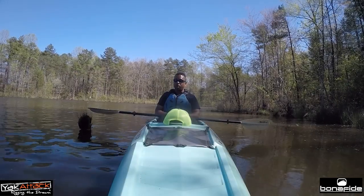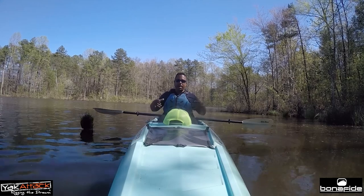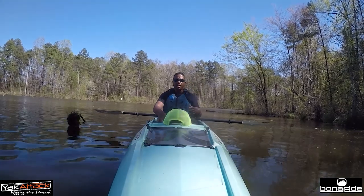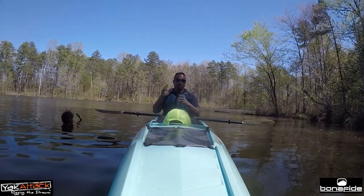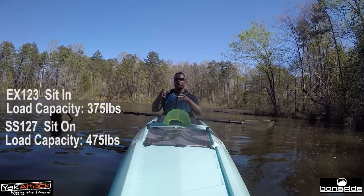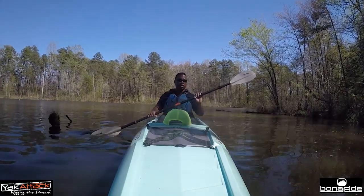Probably going camping in one of these is a lot easier than going camping in my sit on top, because you've got access to the entire hull and you can just stuff it full of gear. The sit on tops have a higher weight rating than the sit ins. I'll put up on the screen the load capacity of the EX123 compared to the load capacity of an SS127. So you guys can see what the difference is.